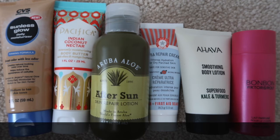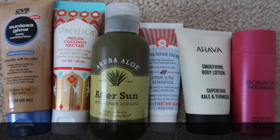And then I have an Avhava one, a Viktor and Rolf one. Again, they're all travel size. And I used up 2 of the travel sizes and actually decluttered one. So I got rid of 3 from my collection, but I actually just used 2 of them, and one of them was expired, so I had to get rid of that one.